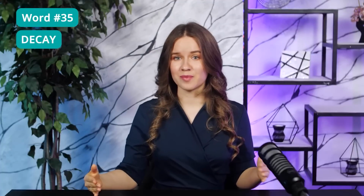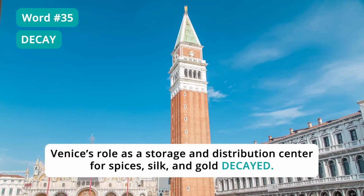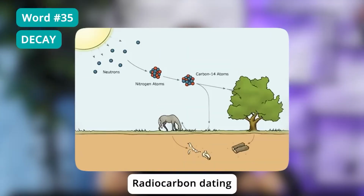To decay means to rot or become weaker. For example, a building or a relationship can both decay. I recently had a text about how Venice's role as a storage and distribution center for spices, silk, and gold decayed, which means it became weaker and ultimately the city lost its monopoly. If you've taken at least a few TOEFL practice tests, you've probably also come across the idea that carbon decays in living things. Because carbon is radioactive, it decays over time, which means the older artifacts have less carbon than younger ones. This is why so many readings and lectures mention radiocarbon dating, which is a method that uses the decay of carbon to determine the age of organic materials.